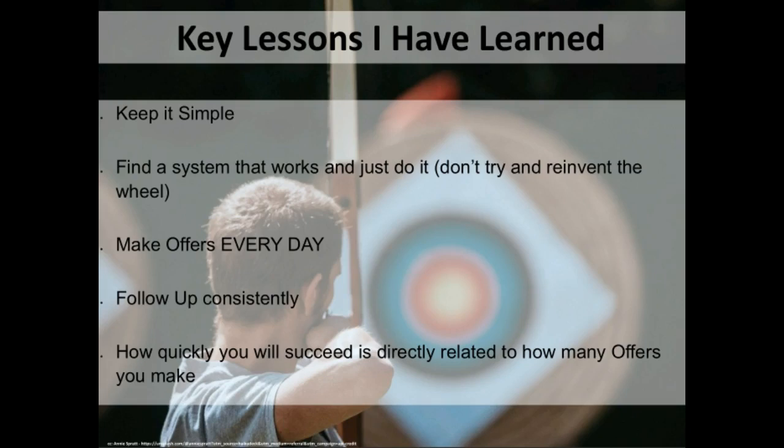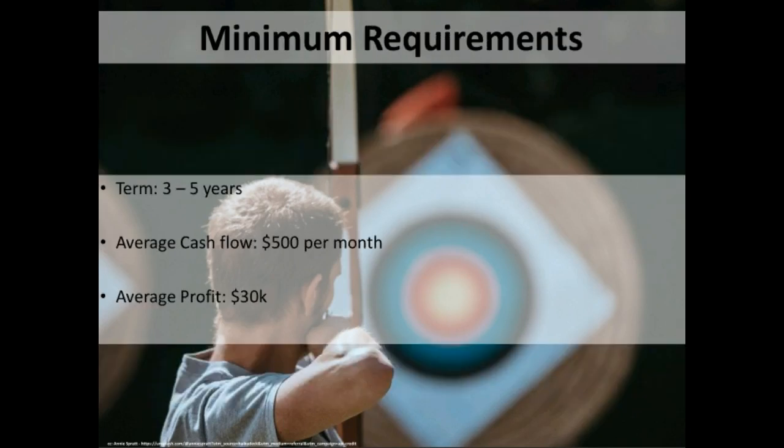So make offers every day. And the other part that I always bang on about is to follow up consistently, because someone might not be ready today, but in 4 weeks, 8 weeks, situations have changed and they might be looking for you to do a deal with then.